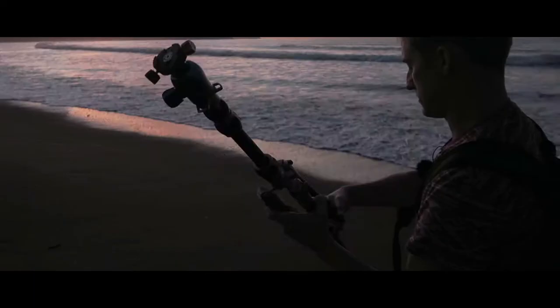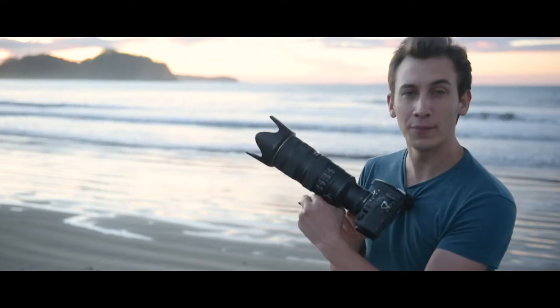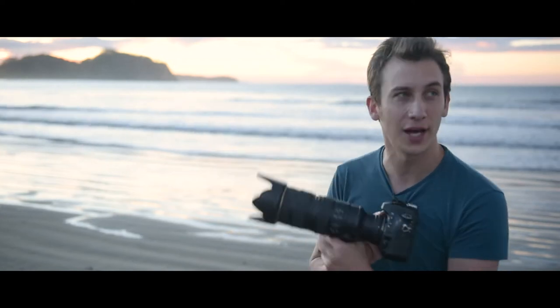Since we're in Costa Rica, I'm going to concentrate on some wildlife photography. Matt is over there doing landscape photography, so I thought I would photograph these pelicans that are feeding in the waves. I've got my zoom lens on and my 1.4 converter, but it's still not zoomed in enough, so I'm going to have to go into the waves and try and get a bit closer.